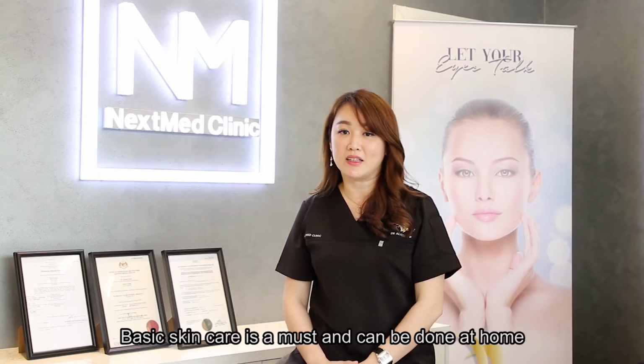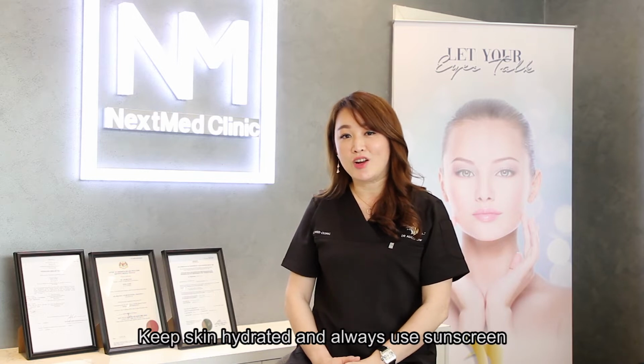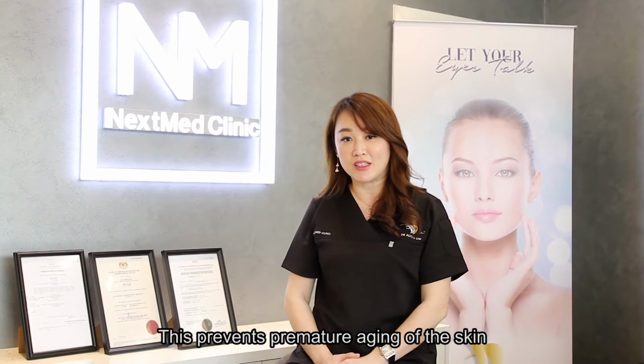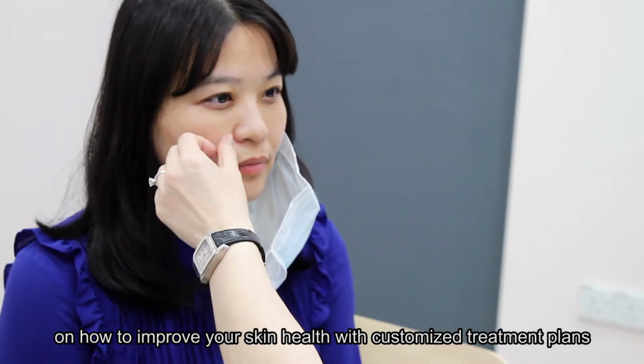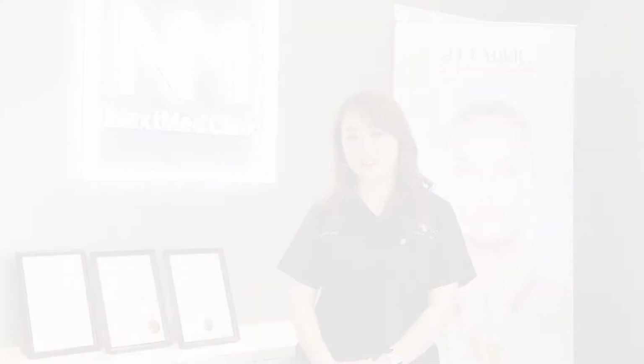Basic skincare is a must and can be done at home. Keep skin hydrated and always use sunscreen. This prevents premature aging of the skin. Then get advice from a qualified aesthetic doctor on how to improve your skin health with customized treatment plans.